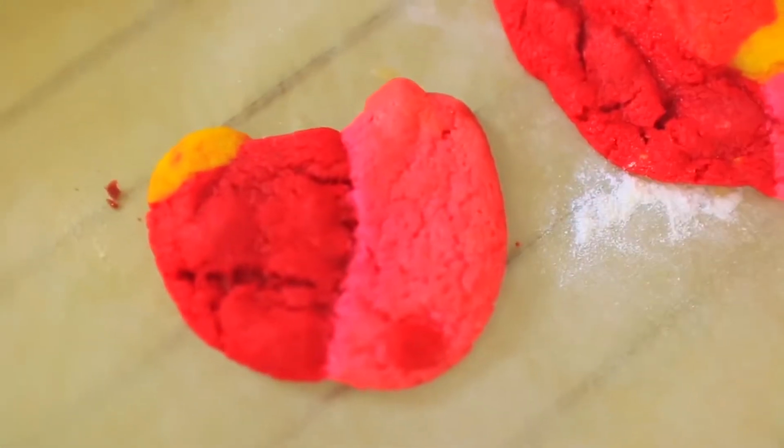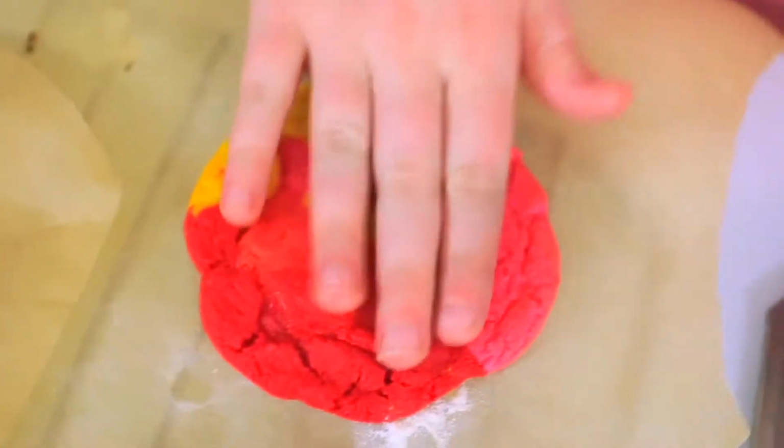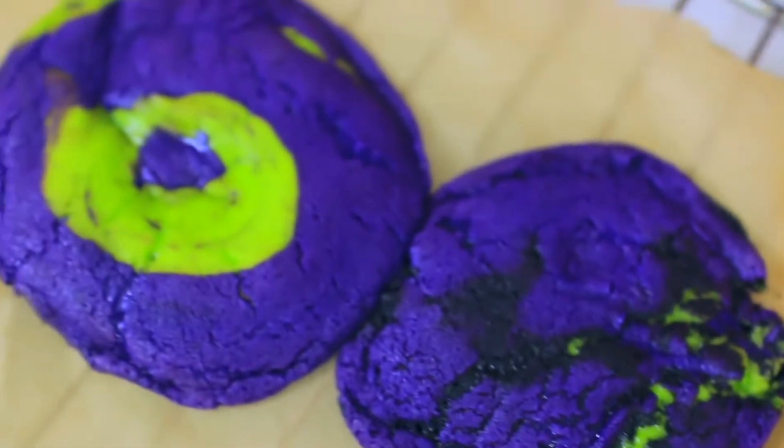I forgot what this was. Donut. That's a fish. That's my fish. Isn't it cute? She made a cheese fish. So cute. And this is my flower, which I really wanted, I loved my heart. Oh my gosh, this is a mess.